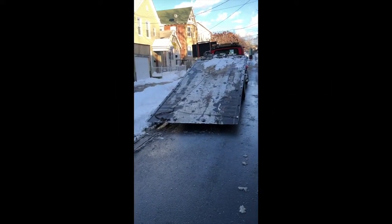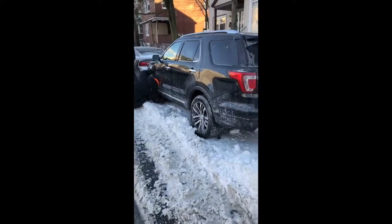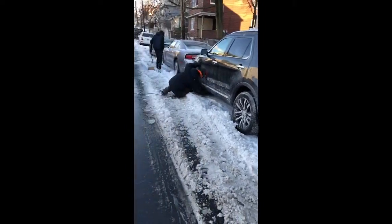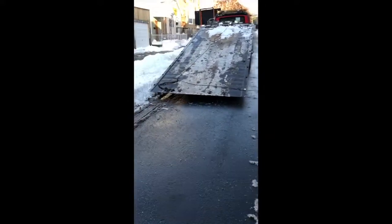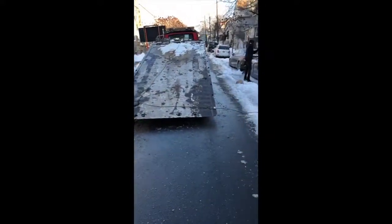Well, the tow truck guy is here. Tow my truck. He tried jumping the car too. It's not jumping. So it's on its way to the dealership.